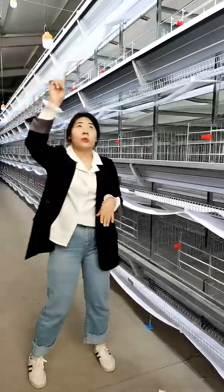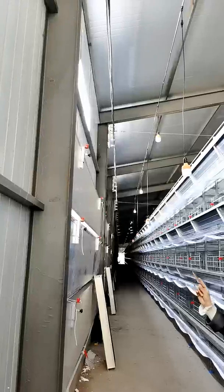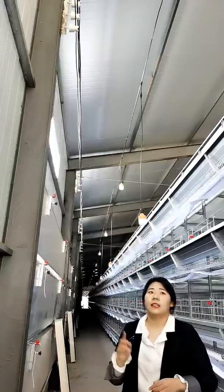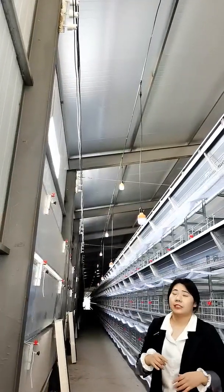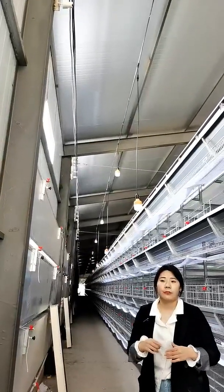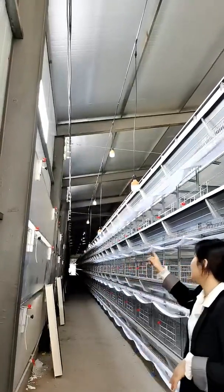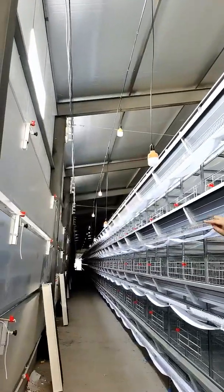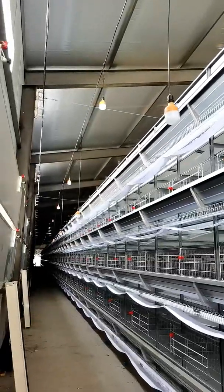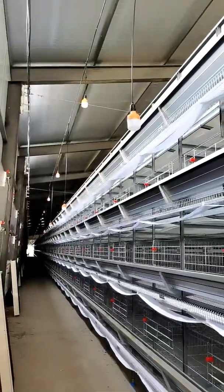You can see the light above. It is a specific LED light, because science has proved that light has an effect on improving the egg production rate. So more and more farmers choose to use specific LED lighting. And you can see the lights are at different positions, some high, some low. So these two positions can make sure all the chickens get enough light.